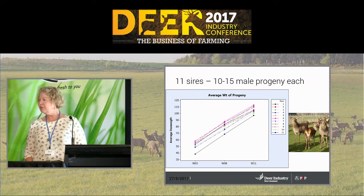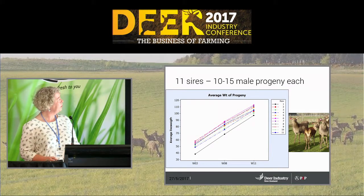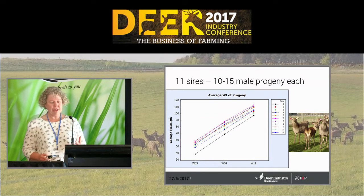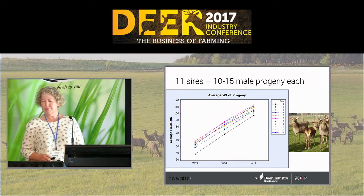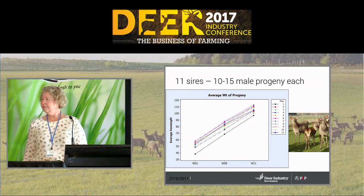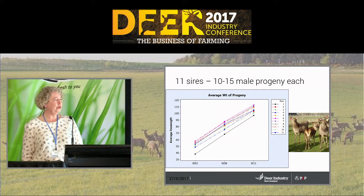But what I want to emphasise to you is that BVs are real. They result in real differences that you will experience on your farm. So this is 11 sires, and they had progeny. I've got 10 or 15 male progeny per sire. And the black line along the bottom, he's a very good sire, but he's a second cycle sire. So we can see the effect of birth date. He tries to catch up, and he's a lot closer by weight 12, but his progeny never make up for that being born later.